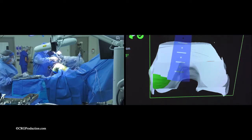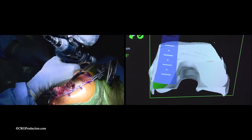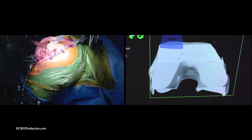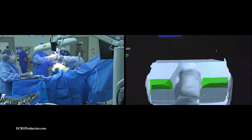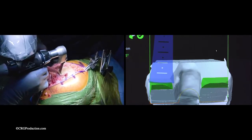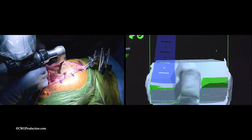Nowadays, we operate primarily on those patients with osteoarthritis. Rheumatoid arthritis can be stopped as a disease process by the rheumatologist using these strong biologic medications. The last two resections are completed.